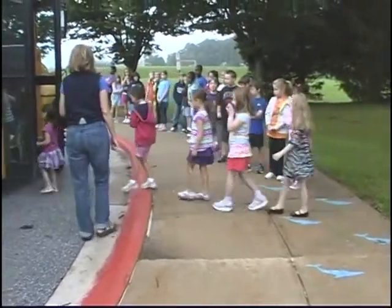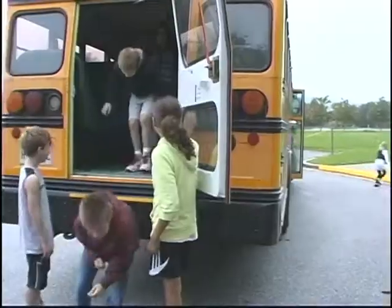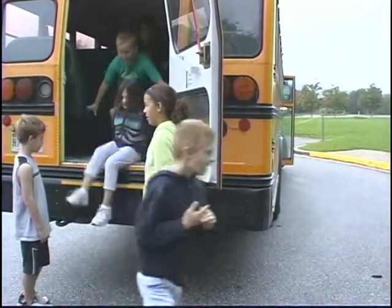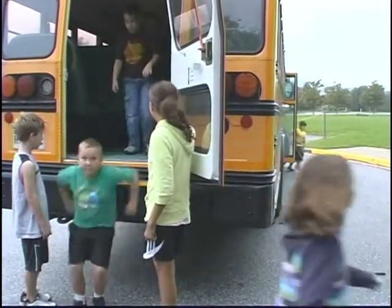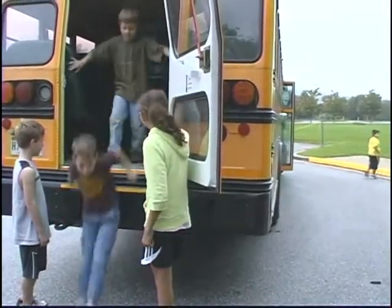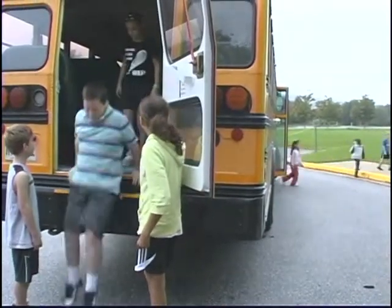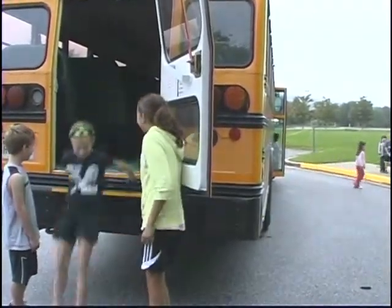And then if it's a split, we do the same thing. I start right in the middle of the bus, and we send that middle towards the back to evacuate, and the ones in front head out the front door. And that's a very quick evacuation. That way you're utilizing both doors.